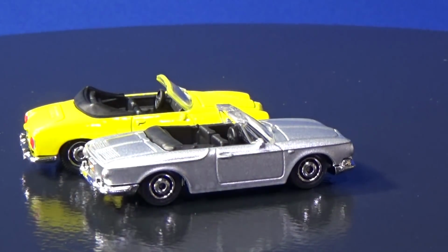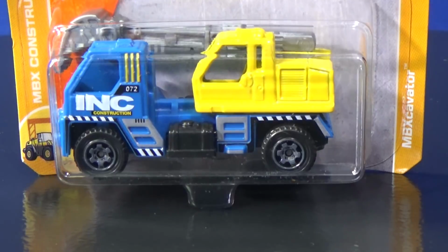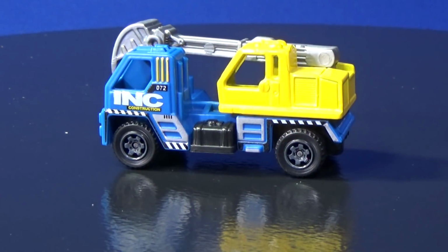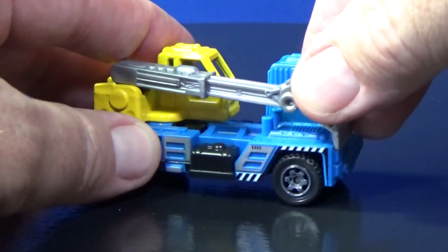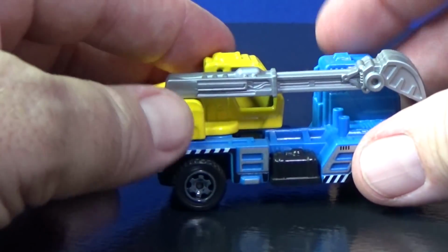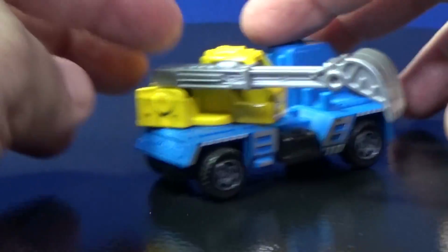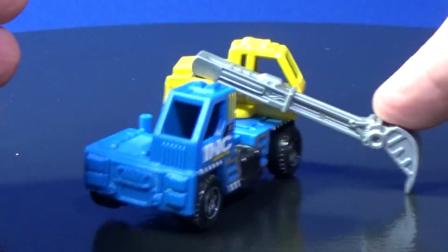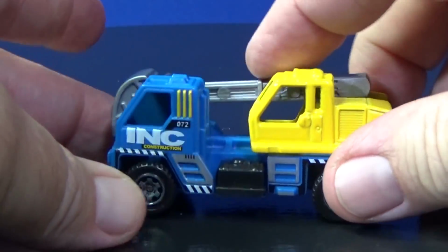Now, let's take a look at the... I'll try to see if I had one of these opened. You know what? Let's just go ahead and open this now. Here is your MB excavator. And here's the moving part. The only thing, it's an excavator, but it doesn't reach the ground. It stops right there. Let's turn it down. It can't reach the ground. Well, what if we turn it around the other way? Nope, can't reach the ground.